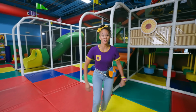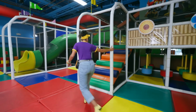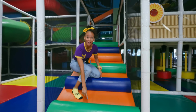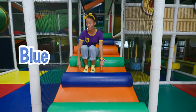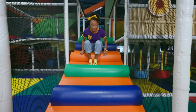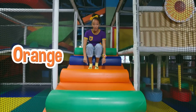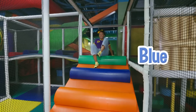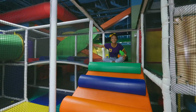Come on. Whoa, look at this really colorful place that we can play in. Come on. Ooh, these are fun steps. Look, the color green. And this step's the color blue. And this is the color green. And this is orange and blue and green. Hey, there's a slide over there.